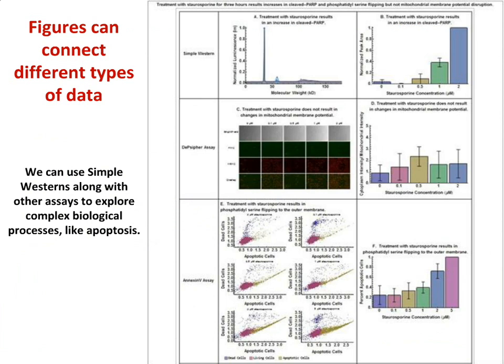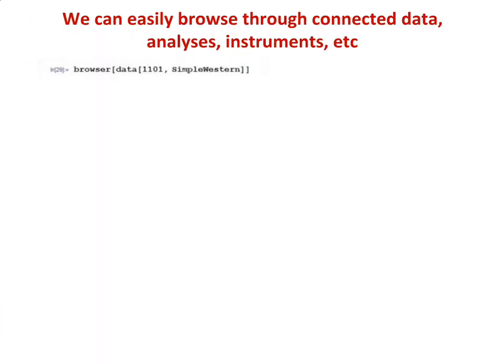So all of these different types of assays, or all of the different Simple Westerns that we've run with various antibodies, with the same protein samples treated with the same drug, or different cells treated with different drugs, we can connect all of these things together and look at the bigger picture all at once. I also want to remind you that all of these objects are connected to each other.